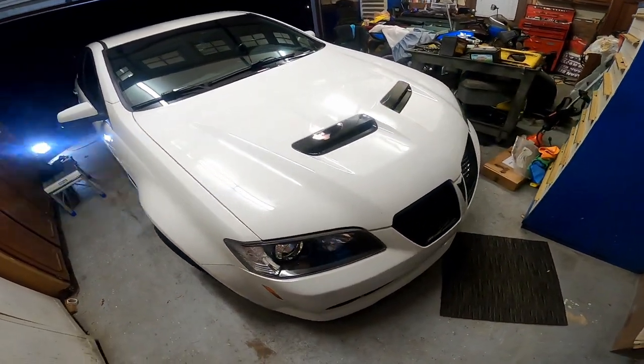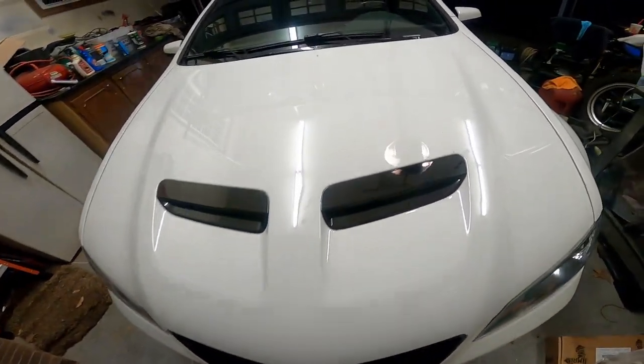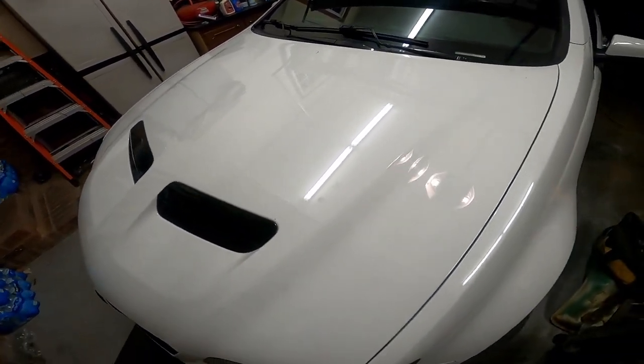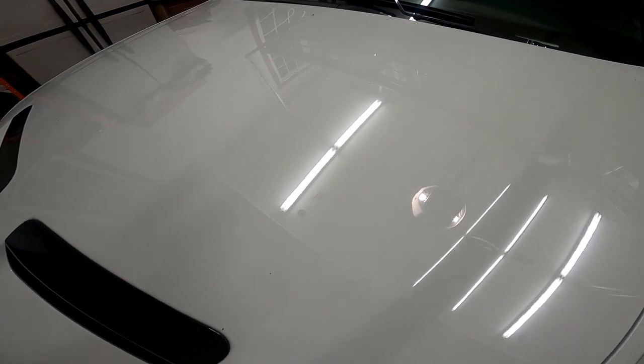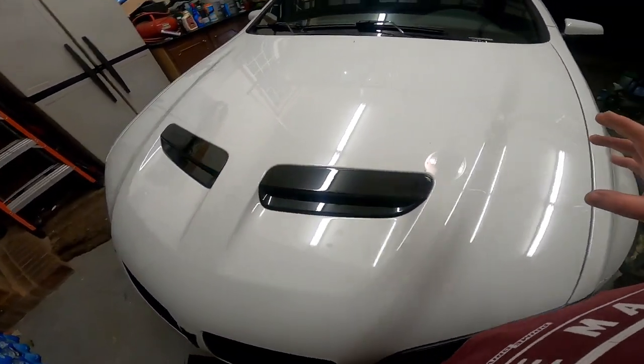All right, guys, she's done. Well, she's not done. The polishing is done. She came out really good. Get a good little reflection there. Paint is looking good, really clean.